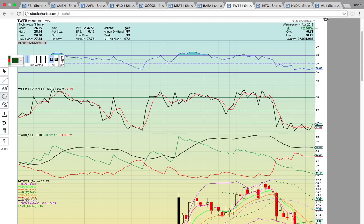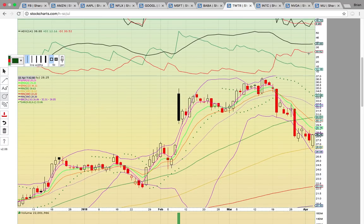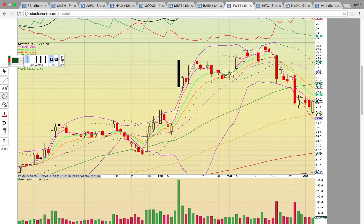Okay, let's look at Twitter here. It had a nice day too. It closed up 2.6%. It had that huge bounce, but notice it's still below the pink line. Until it gets above EMA 4 at 28.29 with a close above and turns it into support, it will signal more downside risk.